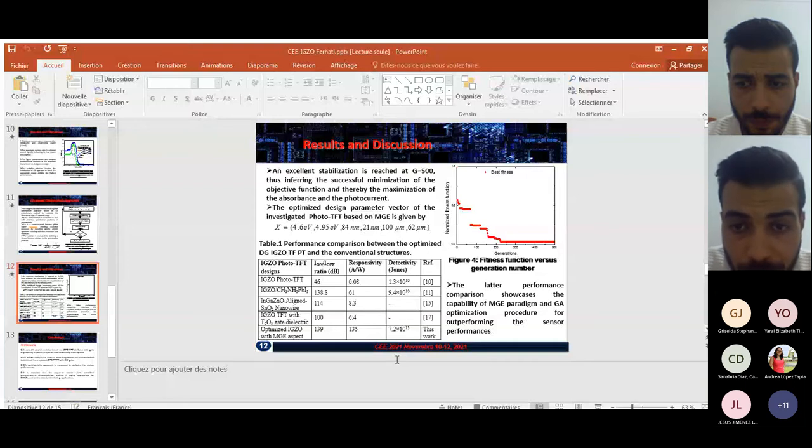The optimized design parameter vector of the investigated photo TFT based on material gate engineering is given by the vector X, where 4.6 electron volt of the first gate work function and 4.95 electron volt were achieved. The device figures of merit of the optimized design compared to the conventional MSM structures are given in this table, in which we can notice that the optimized design greatly outperforms the conventional ones in terms of the current ratio, responsivity, and detectivity figures of merit.